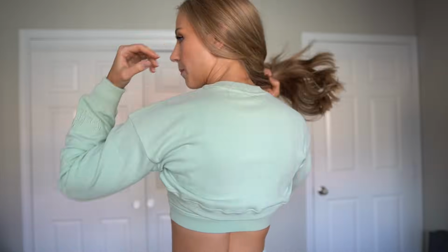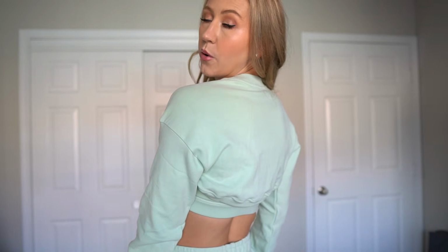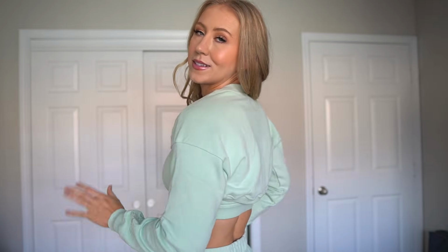And then even in the back, it doesn't completely cover the sports bra. So if you wear any sports bra, really any sports bra, not even just long line ones, the bolero will not really cover the whole thing. So keep that in mind. It is obviously as cropped as can be. Let's try this on backwards. So here it is backwards.